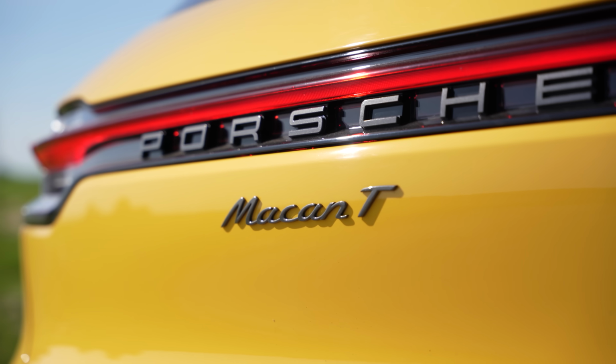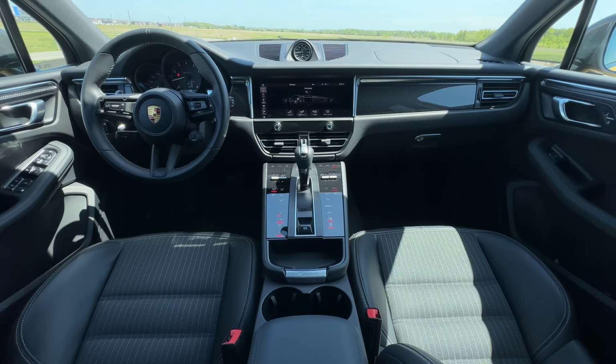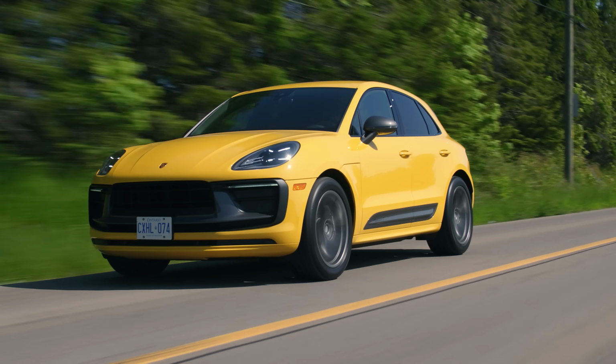Yeah, because the Macan T, which is sort of a special Macan, gets the Sport Chrono package included, not like an option on the base model. So basically the Macan T exists to have cheaper options than if you option them individually on the base model, and it's also kind of special because it gets some special accents on the outside.